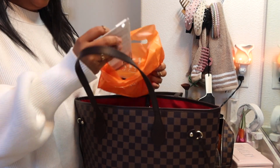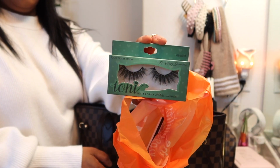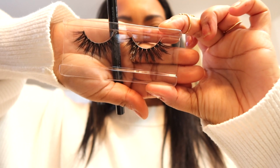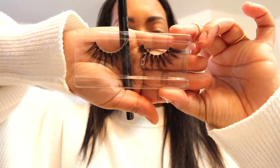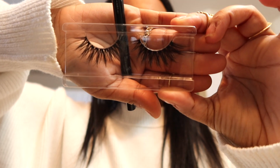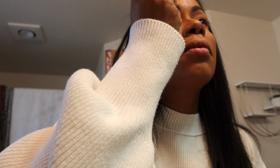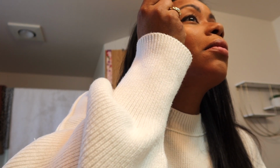The Kiss gel liner glue, you guys, is my absolute favorite. It's my ride or die lash glue. My babysitter recently brought me this little package with these dollar store faux mink lashes, and they are fire. I can't believe how good they look, how well they kept up throughout the day, and just how much I loved them. For only a dollar, I'm definitely gonna go to the dollar store and see if they have more.